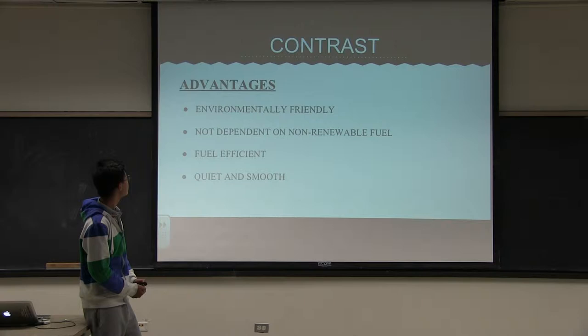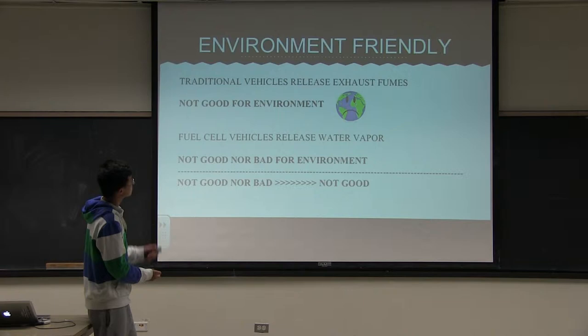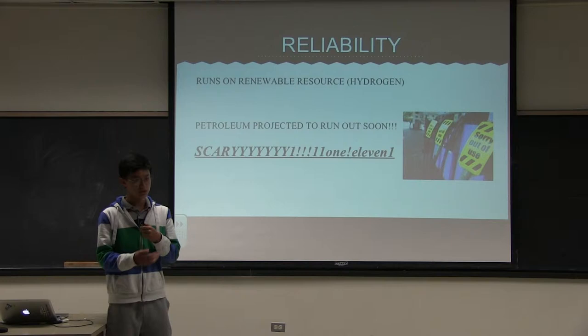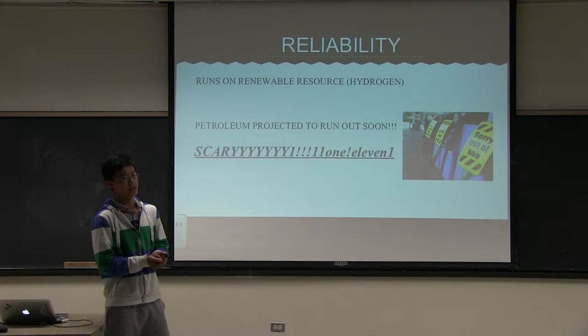It's environmentally friendly in that traditional vehicles release exhaust fumes, which is not good for the environment, hence the sad earth. And fuel cell vehicles release water vapor, which is neither good nor bad for the environment. It's reliable in that it runs on renewable resources, which is hydrogen primarily. Petroleum is projected to run out soon. We went into that, some 50 years from now, and it's scary.